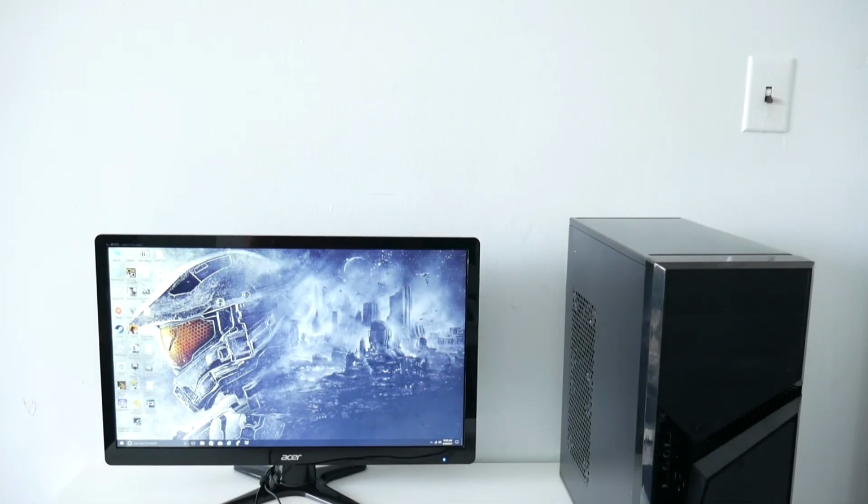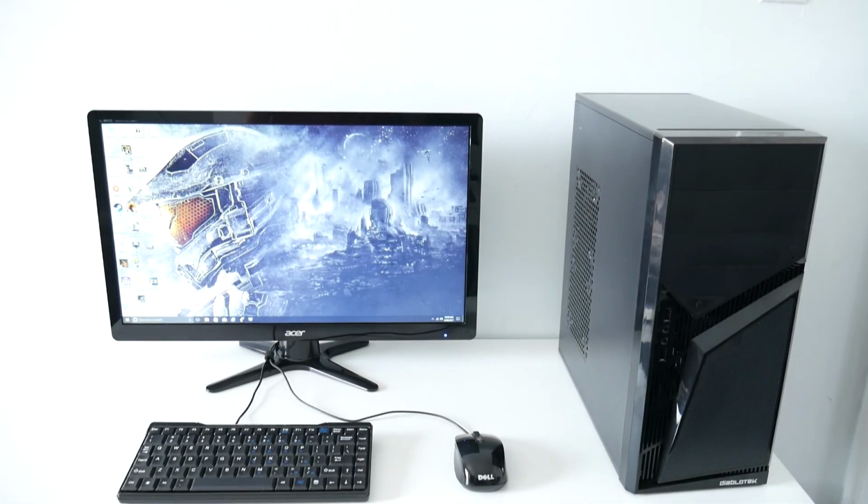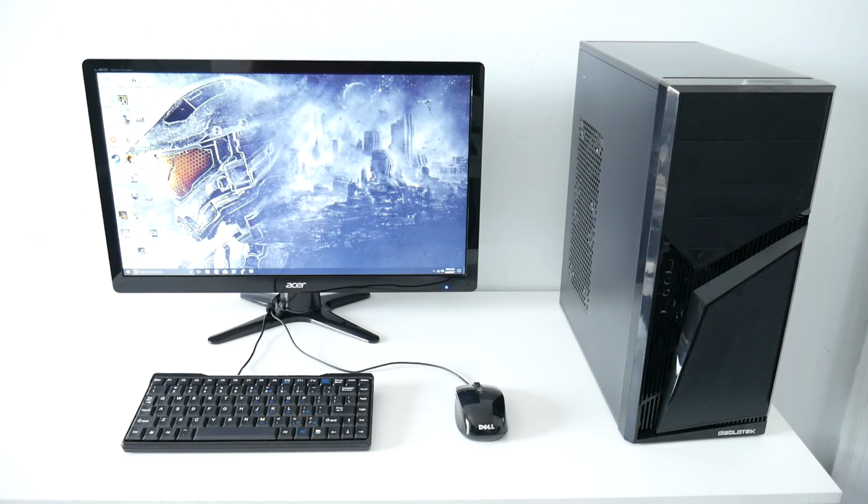Overall guys, I'm really happy with this setup. My total cost was $215, including monitor, keyboard, mouse and the PC. So if you're someone who's on a budget, yes, you can build a PC under $300. You just have to look for the parts and basically you just have to look for the deal.